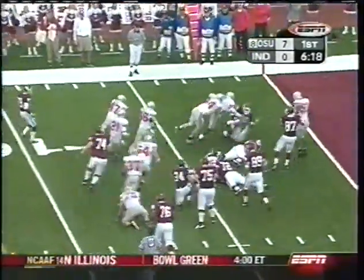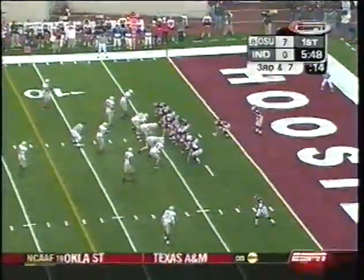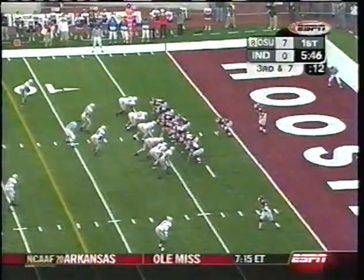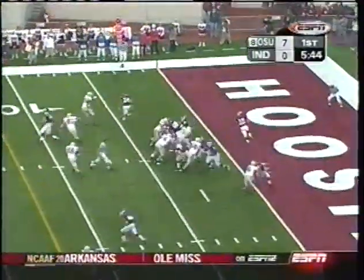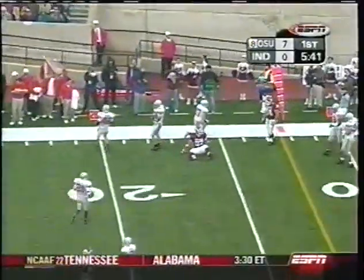Indiana running the ball again. This is Chris Taylor, stopped up by a gang of tacklers. I'm really impressed with this defensive football team. 3rd down and 7. Lavecchio throws it behind his intended receiver.